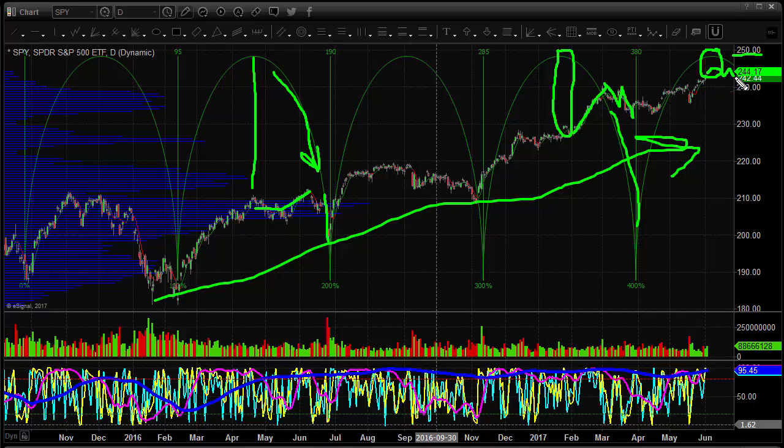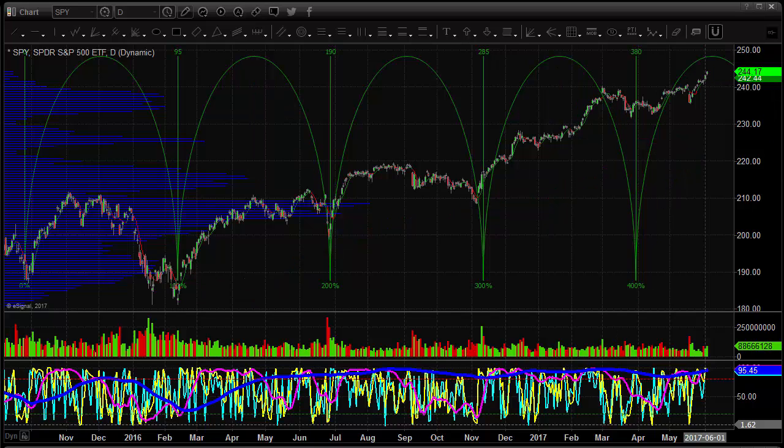We could easily see this eventually get up there before this cycle ends, and we still have quite a bit of time. We still have another month or two, really a couple of months of price action, before the cycle actually rotates all the way down and we could see that next pivot low. So that's where we are in the grand scheme of things. Trend is up, and we continue to have an upward bias going forward.